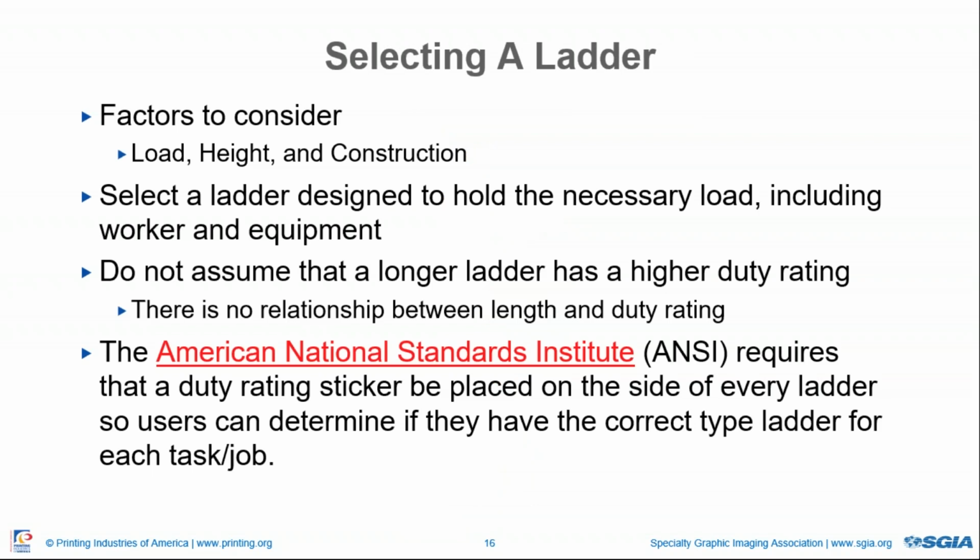So selecting a ladder, some key considerations: load, height, and construction. Those are essentially the 3 most important aspects of selecting a ladder, and we're going to talk about those. You need to select a ladder that's designed to hold the necessary load, including the worker and equipment. And you'll see in the next slide that there's a way that you can determine what the capacity of that ladder is going to be, because ANSI, the American National Standards Institute, requires that a duty rating sticker be placed on those ladders, which provides that weight limit.